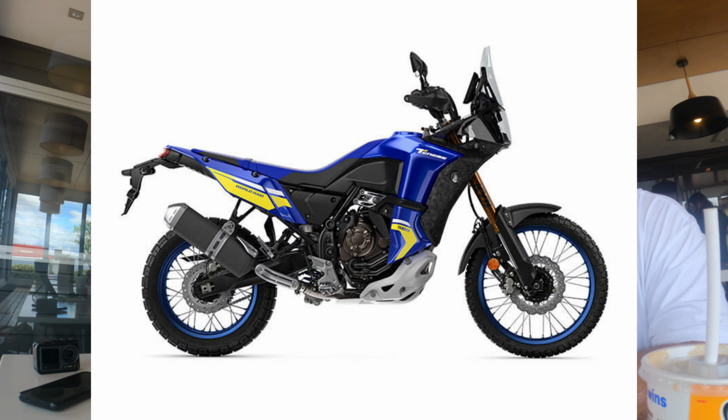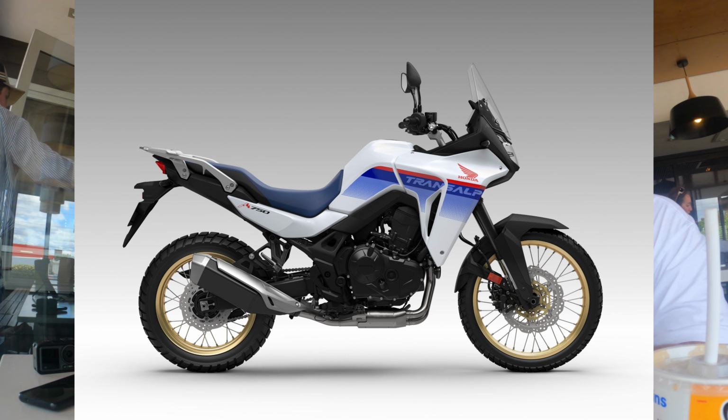Obviously, they had all their bikes for display, and they were doing demo rides of some of their latest bikes, and so we opted to ride the new Yamaha Tenere. It's the Tenere 700 World Raid. A nice looking bike, very much dirt orientated. We also rode the Honda Transalp 750. Both myself and Grant took both bikes out. I had the Tenere initially, and then we swapped over.